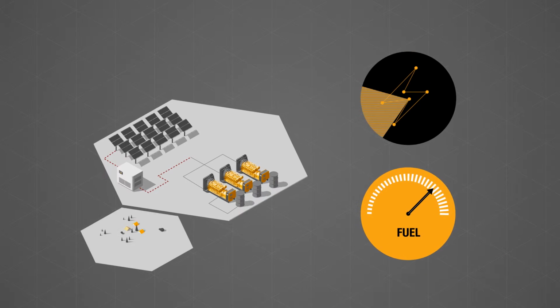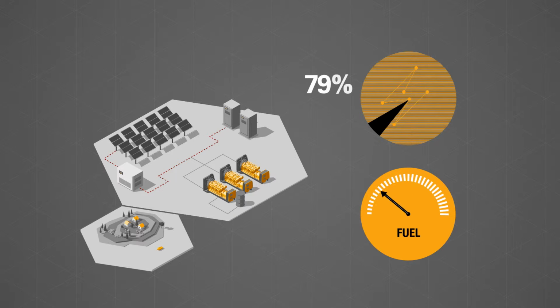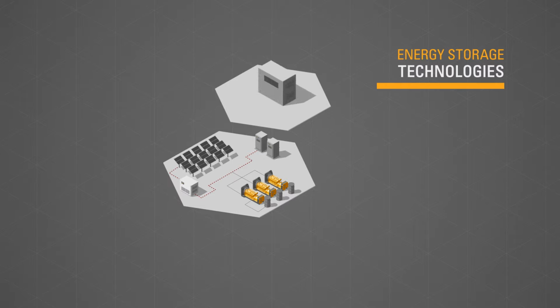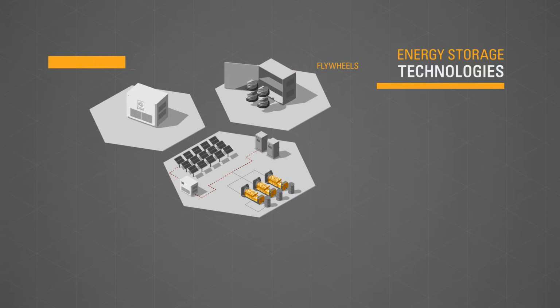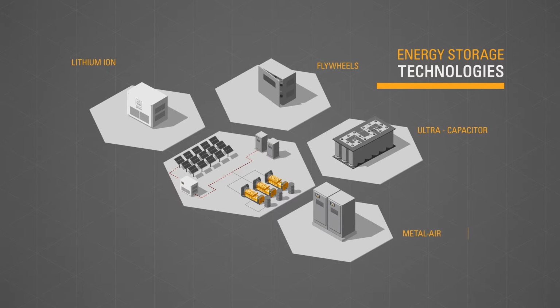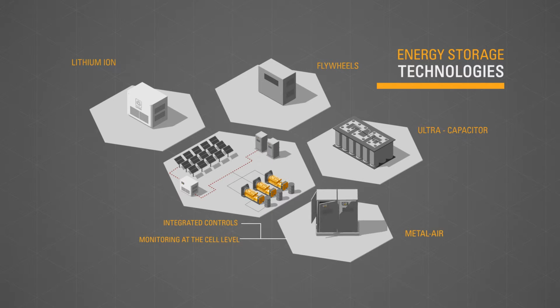With the addition of energy storage paired with the Cat Bidirectional Power Module, or BDP, PV penetration can be increased to approximately 80% or more. Caterpillar offers a range of energy storage technologies, from flywheels through to traditional lithium-ion, ultracapacitors, to the revolutionary rechargeable metal-air zinc-air, the most cost-effective energy storage available, which incorporates integrated controls and monitoring at the cell level.